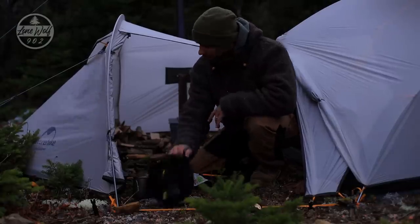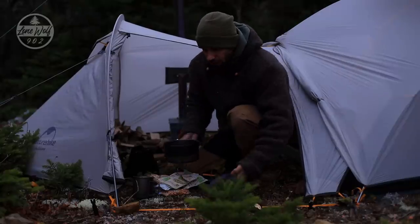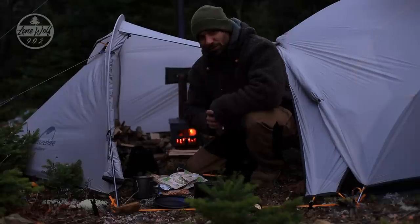So I want to get started on this inside of the pot and hopefully finish up before it's too dark and be able to kick back, get out of these heavy clothes, and zip the door shut, enjoy some of the heat from the stove.